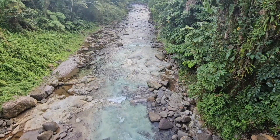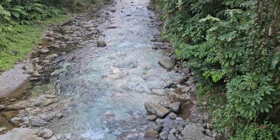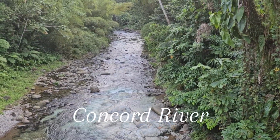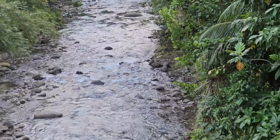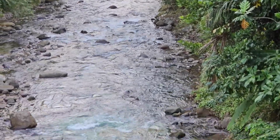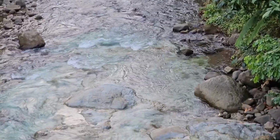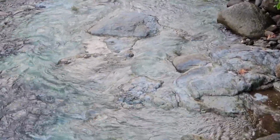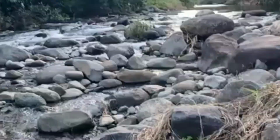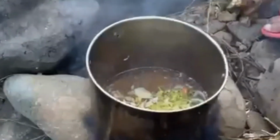Sometimes it's even better just to view the river rather than trying to get in. Many people in Dominica enjoy river activities, from simply sitting by and meditating, to just enjoying the view and taking pictures. Some people like to cook by the riverside. So if the river just looks a little too risky, if the currents look a little too strong, if you can't really see what's going on, get a pot, do some cooking, but stay away.